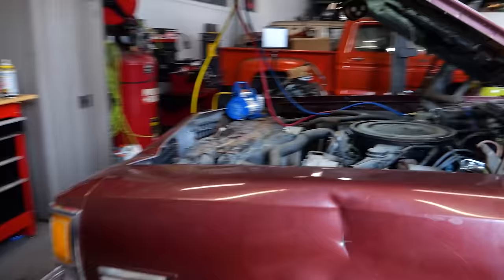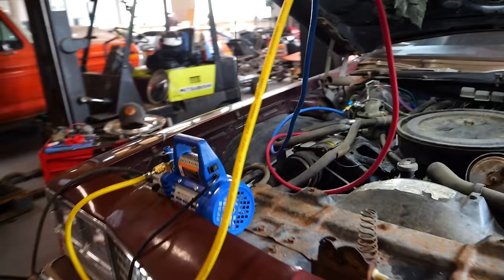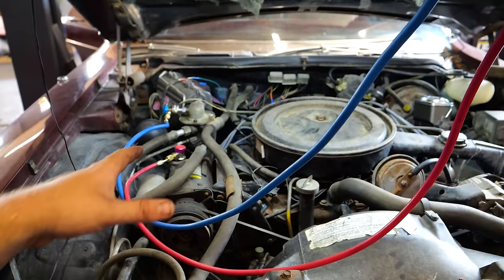Meanwhile, up front, I finally got some parts from O'Reilly's. Was able to get some adapters on there. And we are going to vac this system down and hope for the best. I'm not going to do this the proper way. Change the oil, change the dryer, and put new O-rings in. We're just gonna vac it down and throw some 134 in and see what happens.